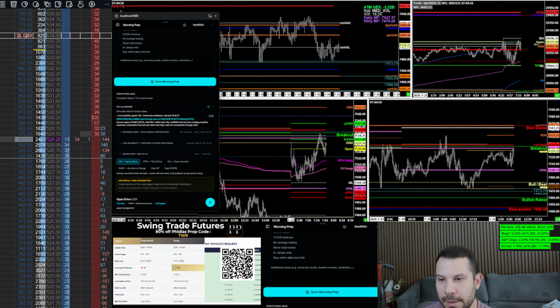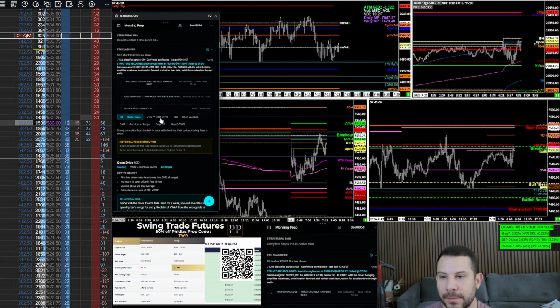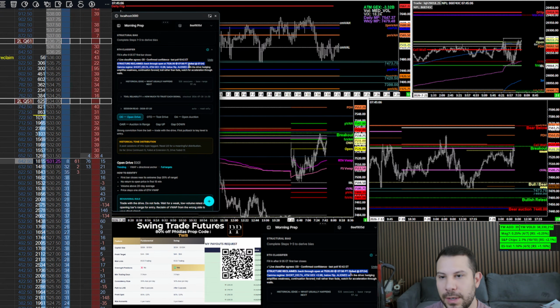So there's the lean. It says right here on the little journal. How do I zoom in? There we go. More better. So right here it says structure reclaimed back through the open, 526s. It tells you when it failed, when it reclaimed, and it tells me the gamma regime. Short gamma, GEX, blah blah blah. Hedging amplifies weakness. Continuation favored based on the GEX. Trail rather than fade. And that's what I've done. I trailed the trade. Watch for acceleration through the walls, which is the call walls at 37s.